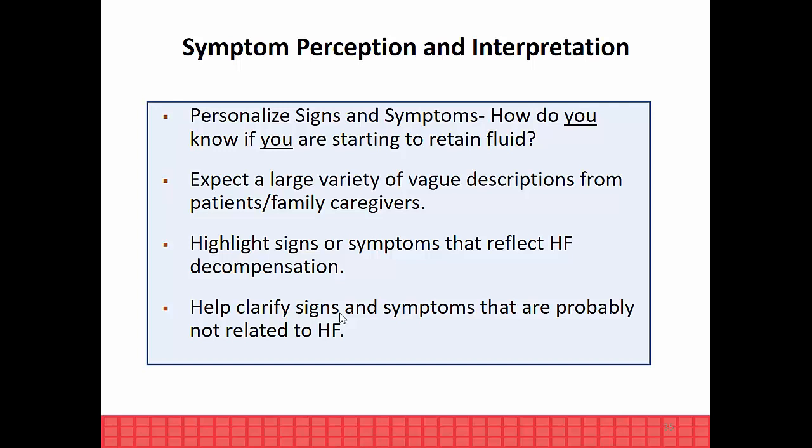The other thing is really clarifying that coughing up sputum and feeling unwell is probably not heart failure, versus more shortness of breath and a weight gain. So trying to personalize those things for them.